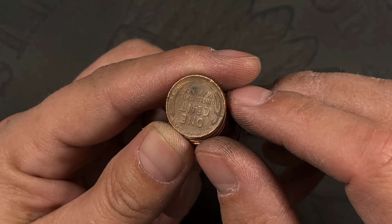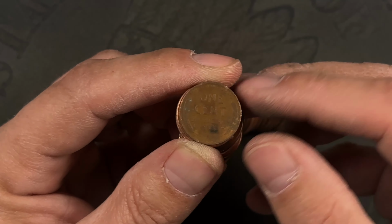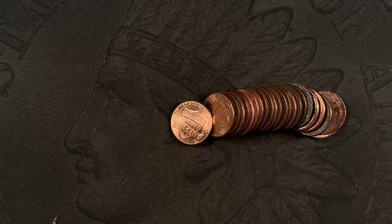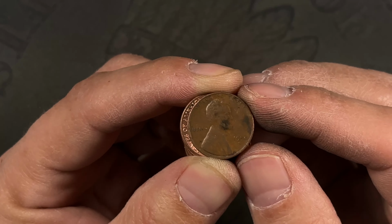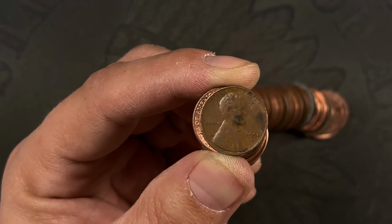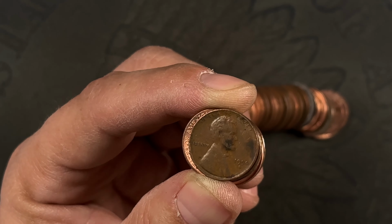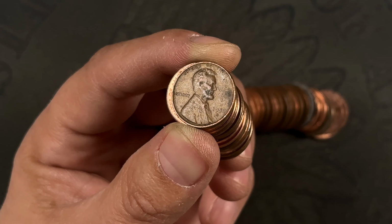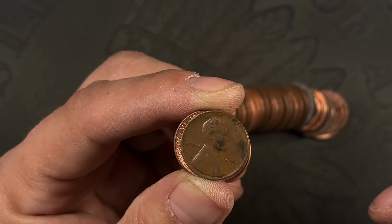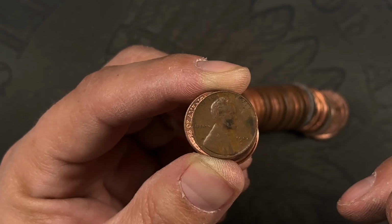All right, we've got another weedy. This one's a 1950 San Francisco. Don't see San Franciscos too often. This box also has a lot of Denvers in it, so kind of wondering if it's from a little bit farther west.